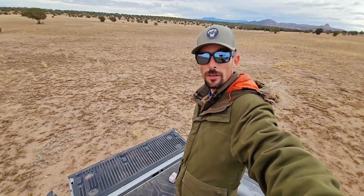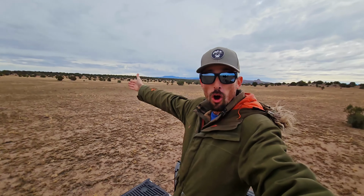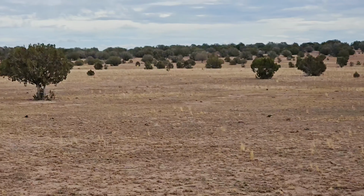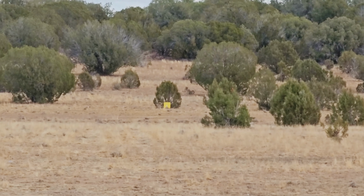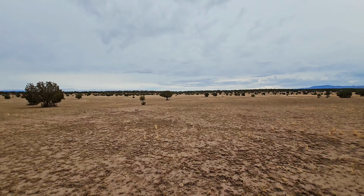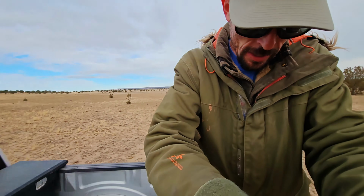All right, so here I am. I'm going to post up here in the back of my truck at 400 yards. There's the target all the freaking way down there. Way down there. Keep zooming. There it is. 400 yards down there. That's a ways. And it's starting to get more windy, so I got to get set up quick here. Get this done.